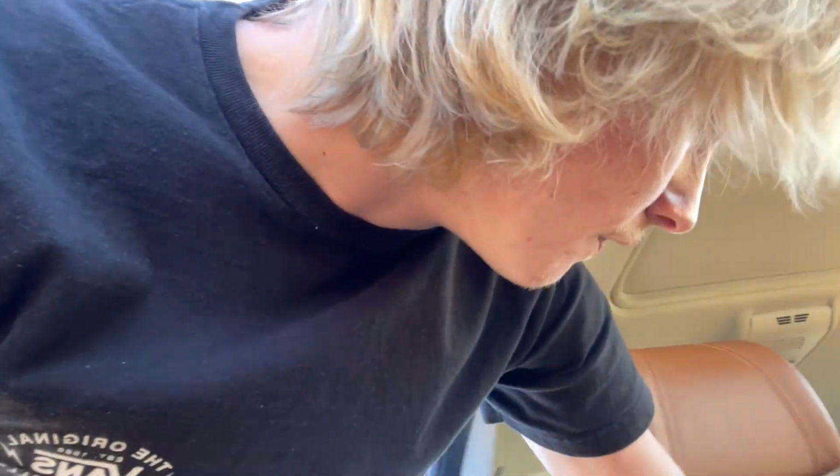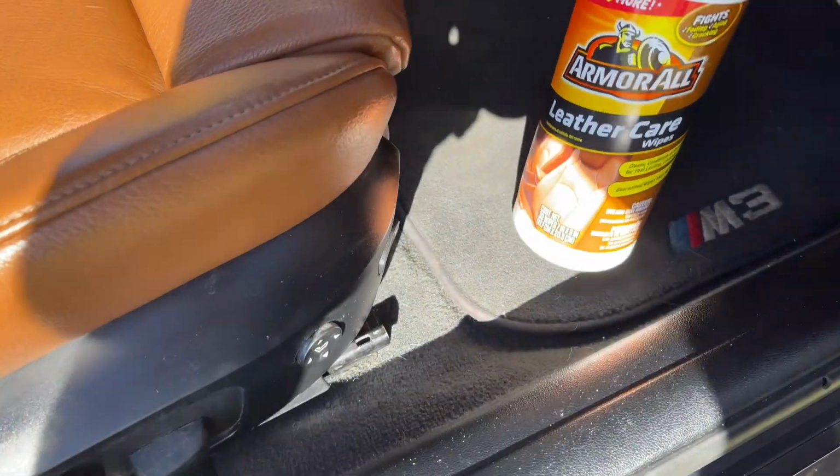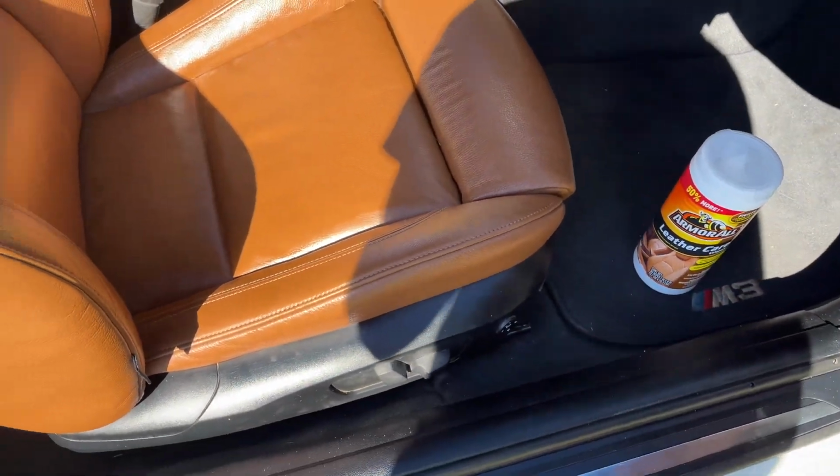It's slick now, smooth, and I'm pretty impressed with it. So I'm gonna go ahead and show y'all that. What I have been using right now is these leather care wipes from Armor All, and I got them at Target. It's a pack. I think it was like $10 for both of them.